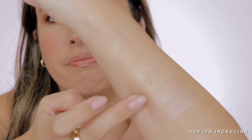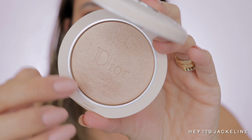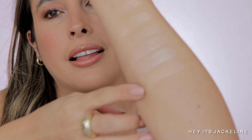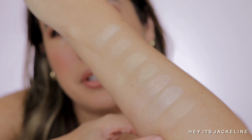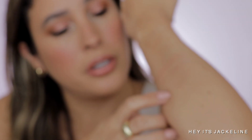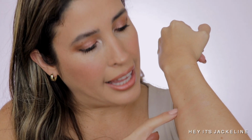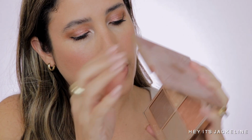Let's go now for Dior and Dior Forever. This one is in Nude Glow. Okay, this has a little bit more of a peachy champagne undertone, but in formulation it's actually alike to the Hermes in the sense of that translucency. I'm gonna go to this face palette from Charlotte Tilbury, and I'm gonna go to the highlighter.